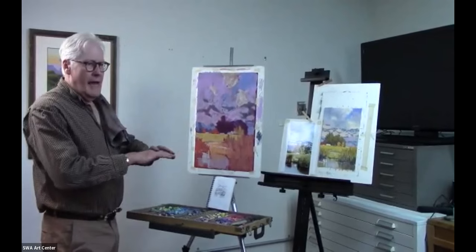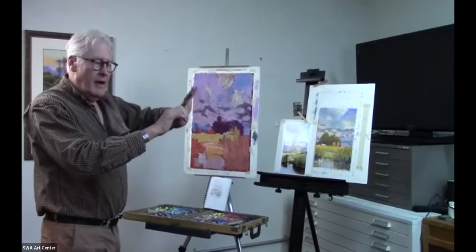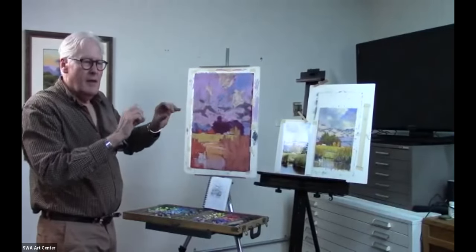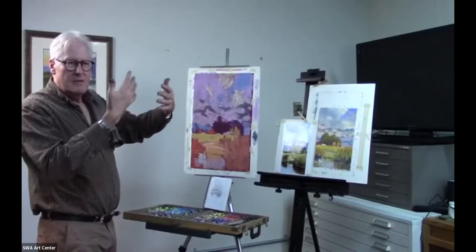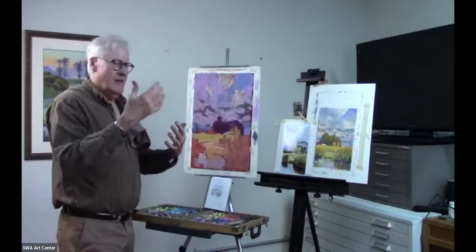If I had a lacy tree out over the sky, I would have to finish the sky before I could do the lacy tree on top. Because if I start working that tree out over the sky, and then I want to work the sky in between, it just gets dirty and muddy.